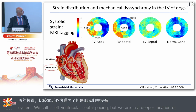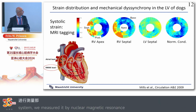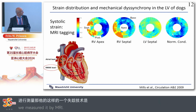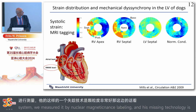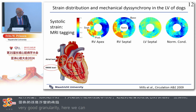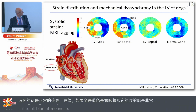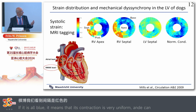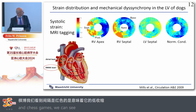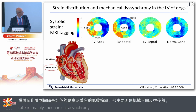Nevertheless, we measured with MRI tagging, which is a highly detailed speckle tracking technique, but in the MRI. And these are polar plots of contraction, and blue is shortening. This is the normal conduction, sinus rhythm. Everything is blue, which means it's very uniform contracting. On the other hand, with right ventricular pacing, you see the septum is red, and that means very low contraction because of the mechanical dyssynchrony. And then with the LV septal pacing, you see a very nice uniform distribution of the strains.